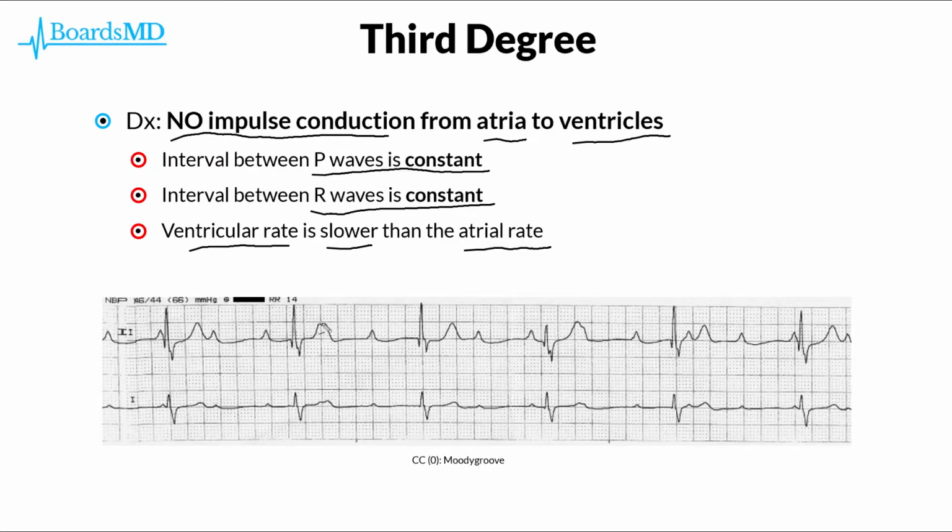This continues on as we move along the EKG, as we see another P wave here, another one here, another one here. And so what we can hopefully appreciate from this EKG is that the atrial rate is constant, the ventricular rate is constant, but it is not like our traditional normal rhythm in which we see conduction through the atria followed by conduction through the ventricles. And this is highly characteristic of third degree or complete heart block.